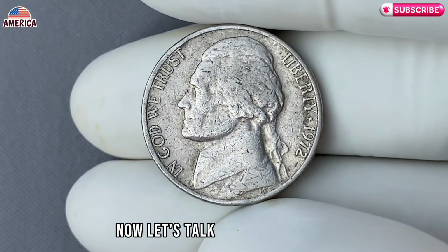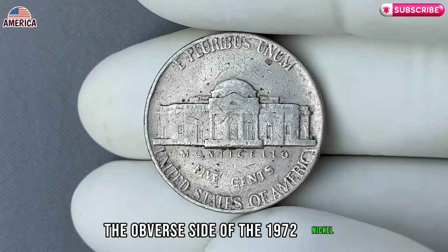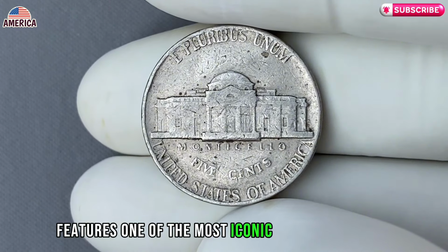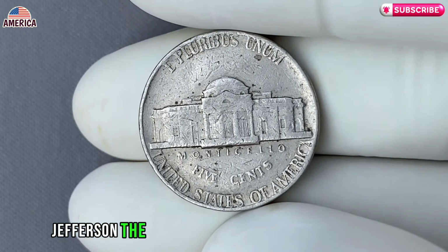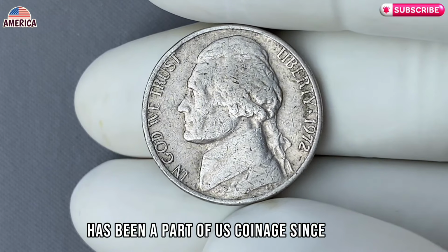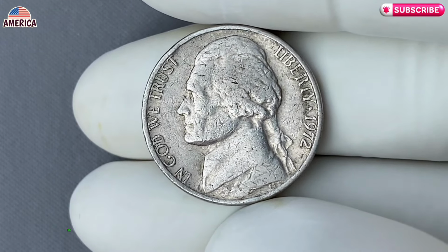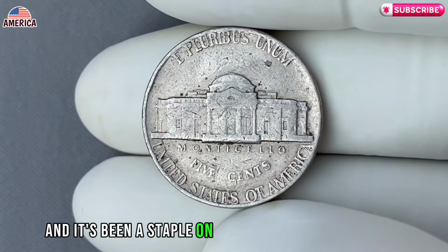Now, let's talk about the design. The obverse side of the 1972 nickel features one of the most iconic American figures, Thomas Jefferson. Jefferson, the third President of the United States, has been a part of U.S. coinage since 1938. His portrait was designed by artist Felix Schlag, and it's been a staple on the 5-cent coin for decades.